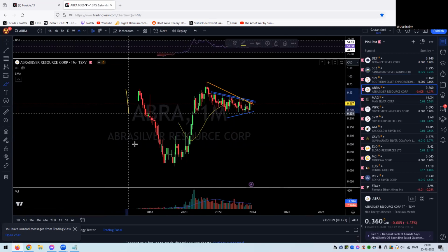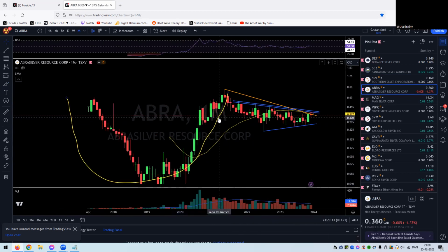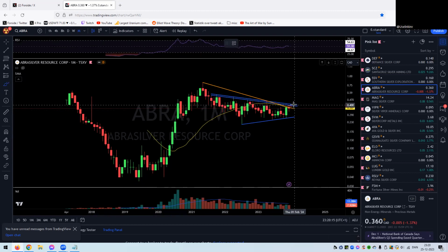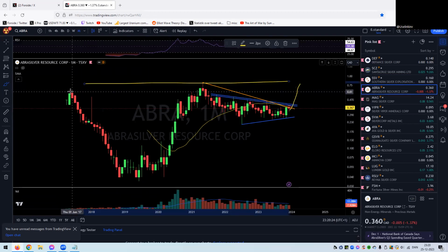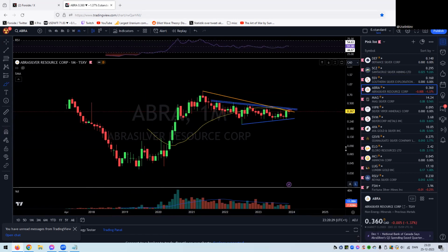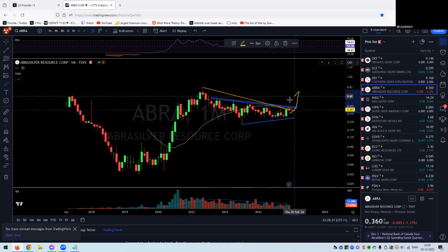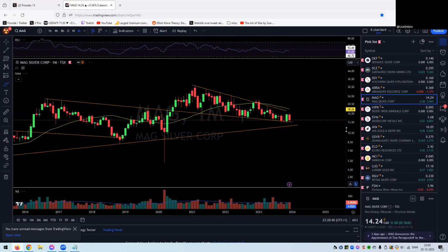Beautiful, ABRA here. In my view, this is a big cup and handle play. And when and if we break that double blue at roughly 0.42, give or take 0.43 maybe, then we're going to the highs of the cup, depending on where you draw it, and then we will bounce, and then we'll go way higher. In my view, this is a top 3 stock in my book, and this is just squeezing up here. And in my view, when and if gold and silver takes off, this one will blast in that direction.